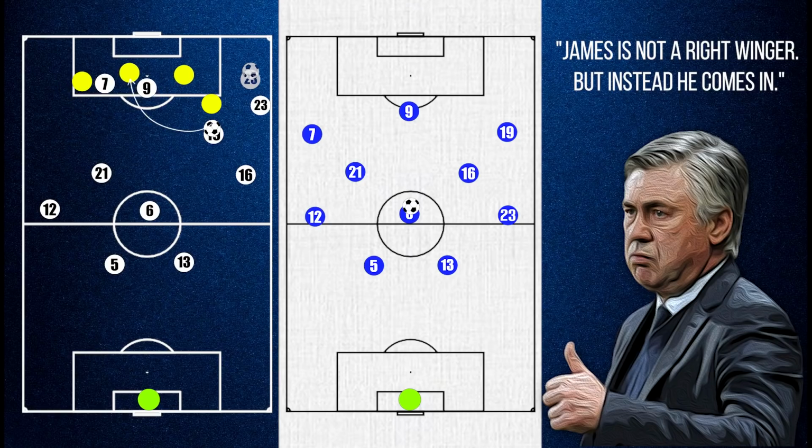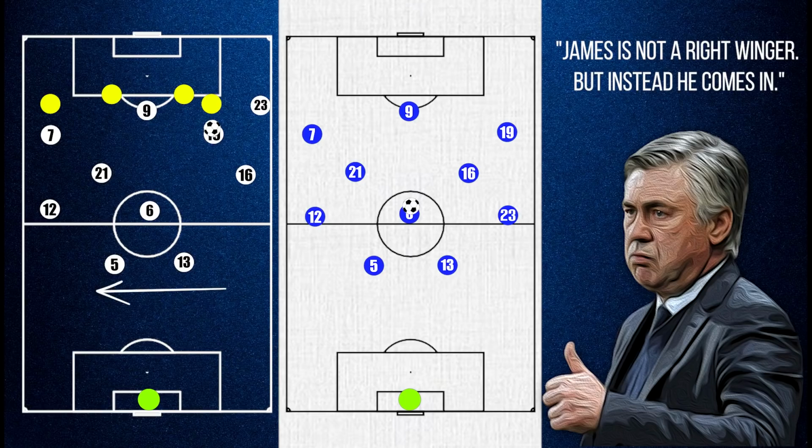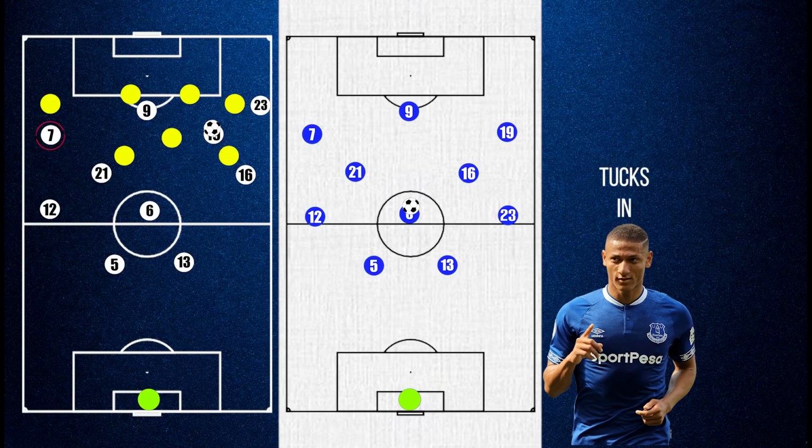But this shape facilitates a more common pattern of play for Everton, which is to build up on the right and attack down the left. So Everton in this position will naturally drag across the opposition, and Richarlison can tuck in central, as discussed, to potentially attack across, which also drags in a fullback, although Richarlison can stay wide when needed.